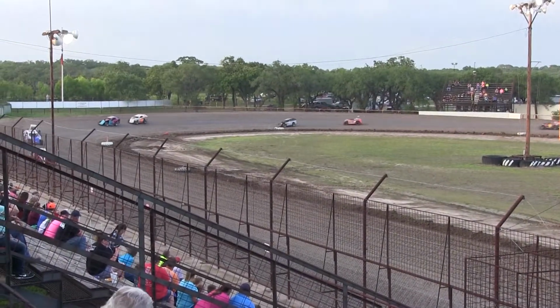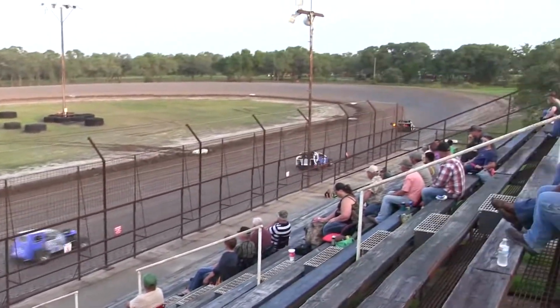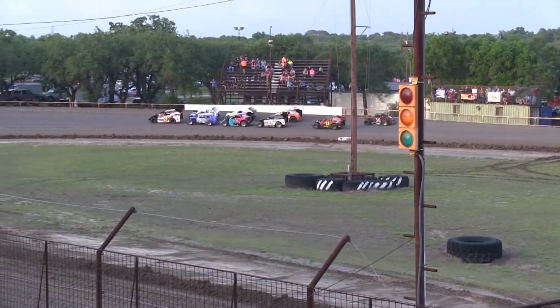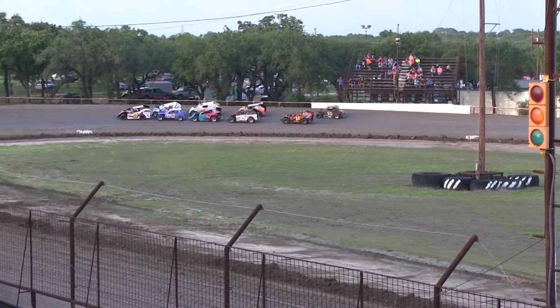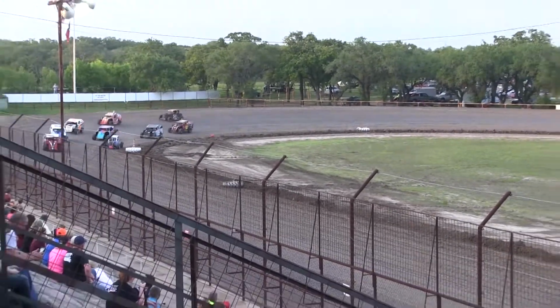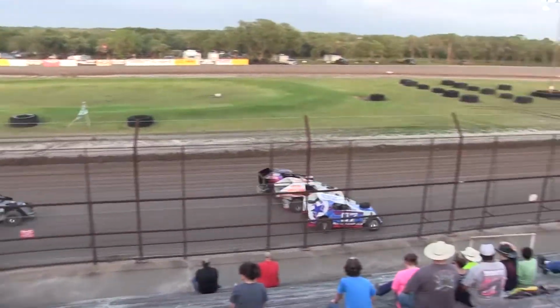That is Gerald Brook, and Gerald is facing the wrong way on a one-way street. Looks like the yellow's out, field slowly through turn number 3 once again. Green flag is out. We are back underway. Another good start for Rick Adcock, already 3 car lengths by the time he gets to the flag stand.